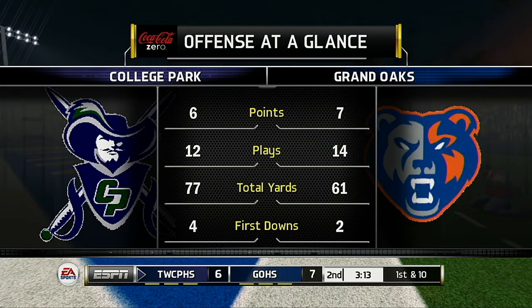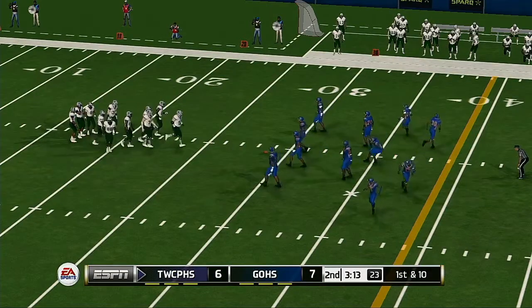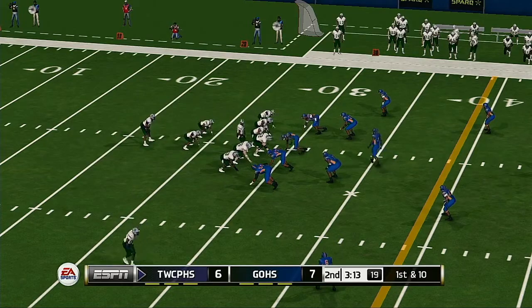In fact, they're getting into their opponent's territory. The only problem is they're not finishing off the drives with touchdowns. They're having to settle for field goals. That could eventually catch up to them. In a game that's this close, you can't afford to waste possessions.